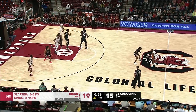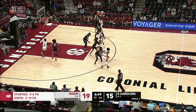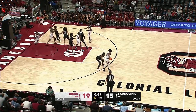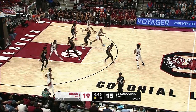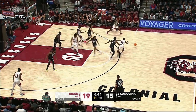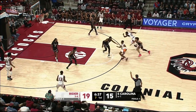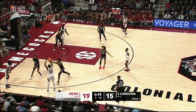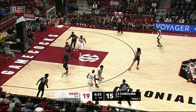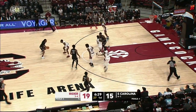Not pleased with that possession. Ryder started out hot, 5 for their first 6, but just 2 for 14 since. They have a couple of streaky scorers in Murray and Vaughn. Here's Powell. 3 is no good from Jalen McClone, and so Reese will push the other way.